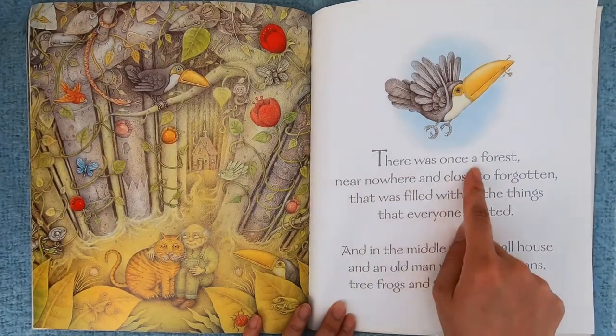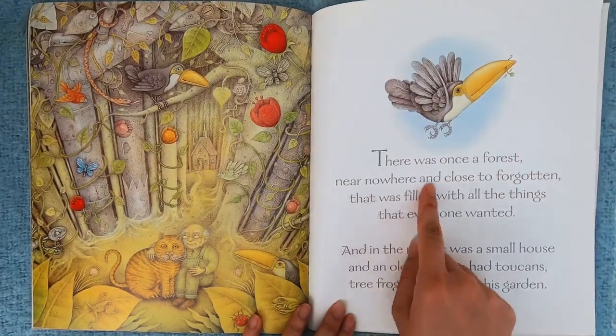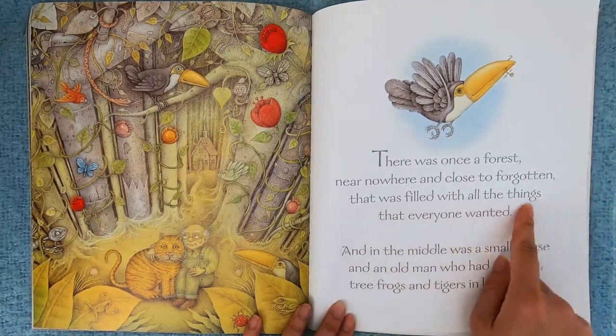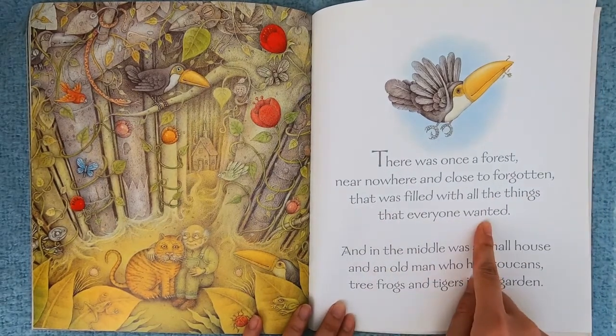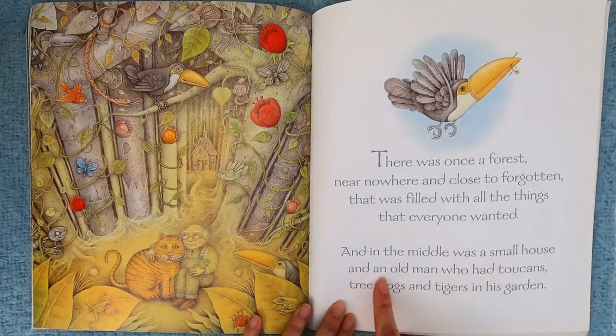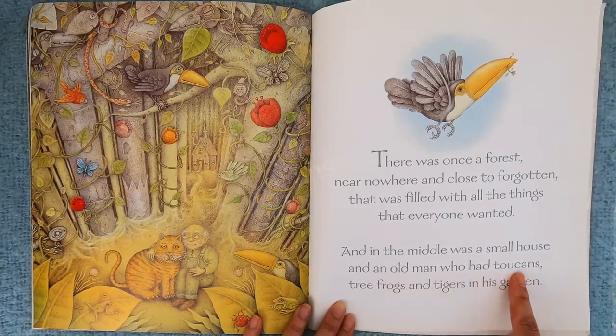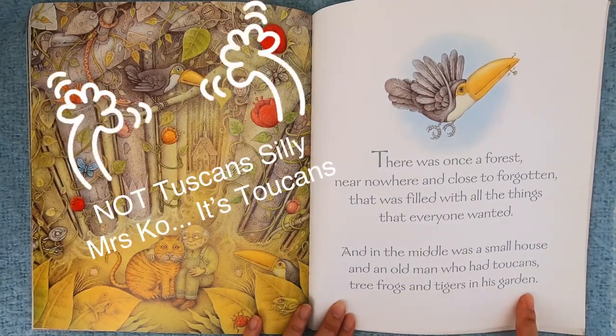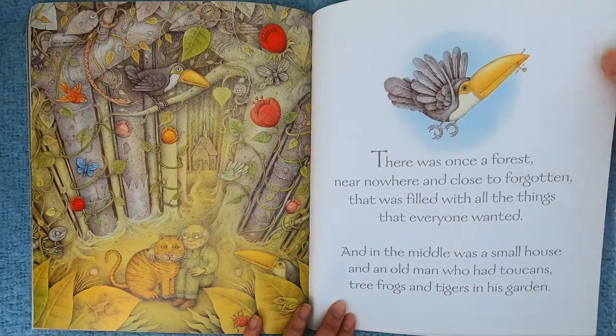There was once a forest near nowhere and close to forgotten that was filled with all the things that everyone wanted. And in the middle was a small house and an old man who had toucans, tree frogs, and tigers in his garden. This dream came true.